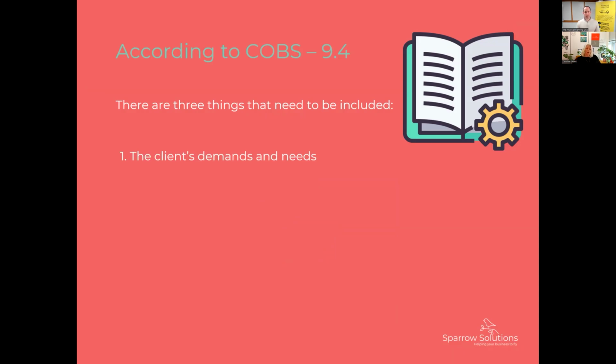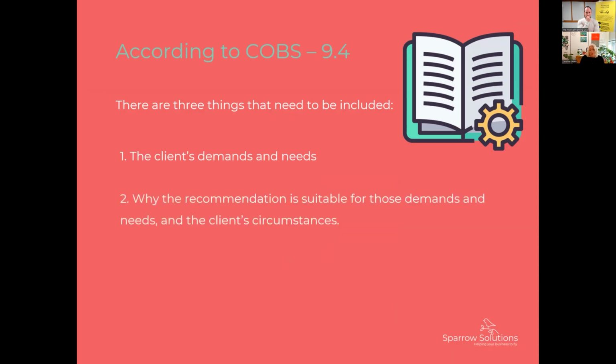So we need to be including what the client's demands and needs are. And by demands and needs I mean, what are their goals? What are their financial planning objectives? What is it they're trying to achieve? We also need to include why the recommendation is suitable for those demands and needs, bearing in mind the client's circumstances. And the final thing that's listed in the Conduct of Business Sourcebook is any possible disadvantages or drawbacks that that recommendation will have for the client. And that could include costs and charges as well.